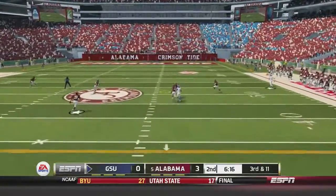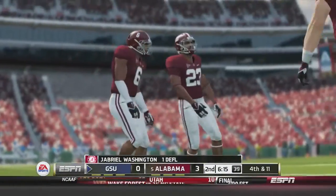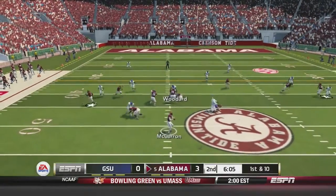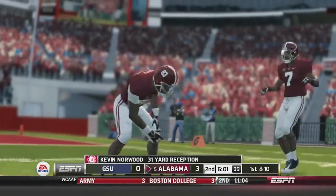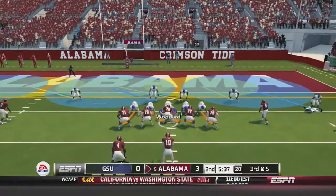He's looking over the middle deep, and this one will be deflected by Jabril Washington, and the Georgia State Panthers would have to punt. After a good return, Alabama takes over in Panther territory. McCarron passes deep here to Norwood, and Norwood has the catch down to the 12-yard line, a 31-yard reception by Kevin Norwood. 3rd and 5 now for Alabama.